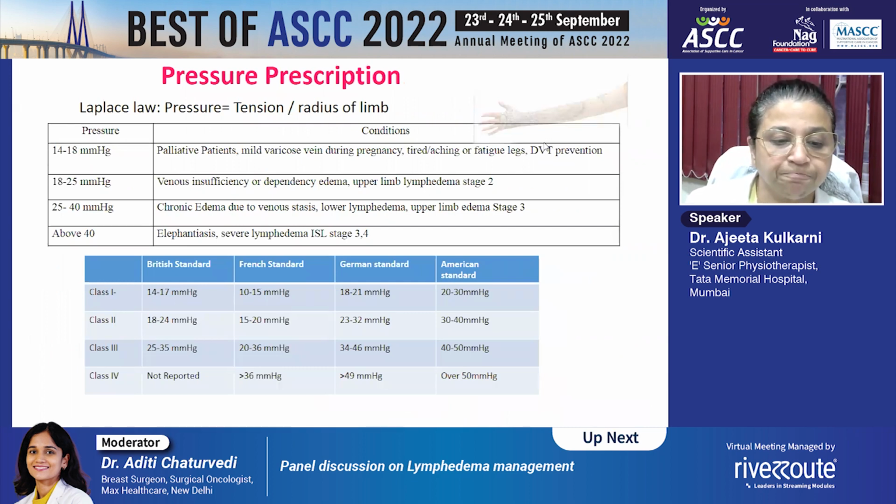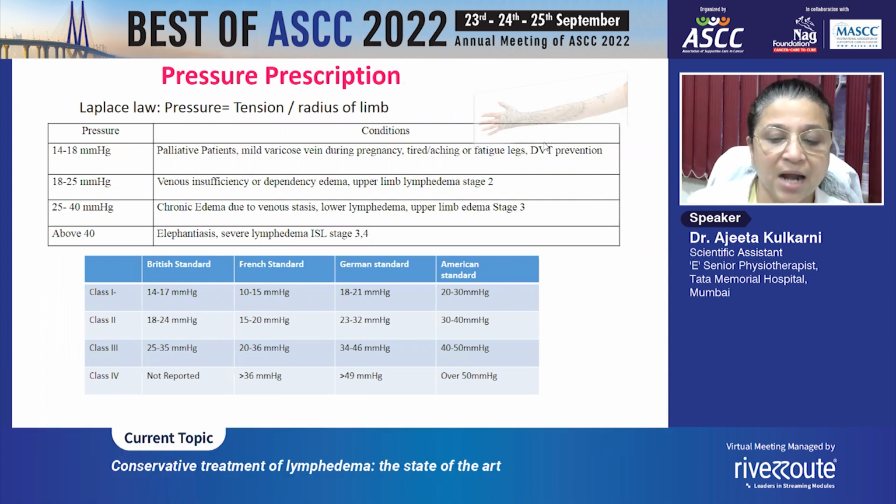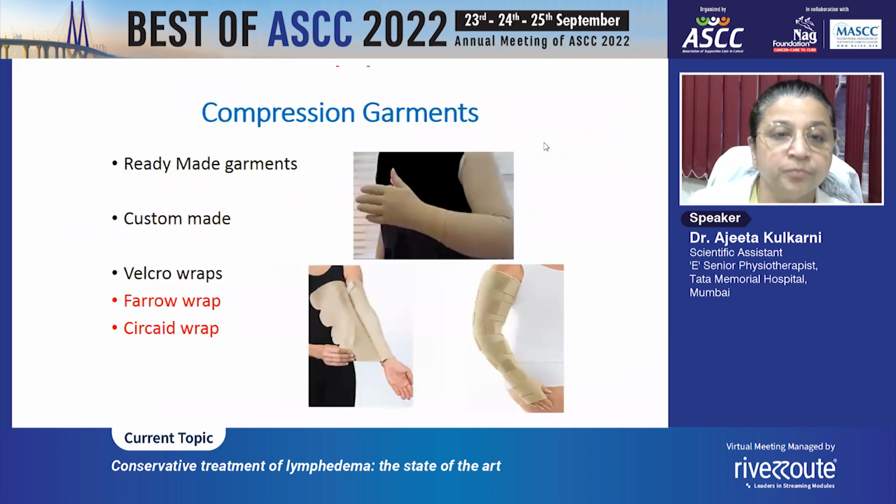Pressure prescriptions. Garments are prescribed as per the condition and the stage of lymphedema, and there are class 1 to 4 garments which differ for different countries. So accordingly, we can prescribe the garment. Compression garments: there are ready-made, custom-made, and Velcro wraps. These are Farrow wraps and Circaid wraps, which can be easier to wear as compared to the regular compression garment. So old people who cannot don the regular garment can use these.